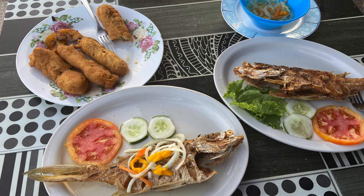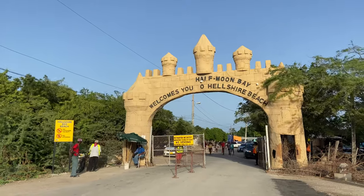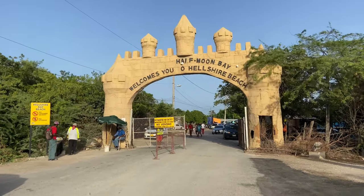Today we're heading to Hellshire Beach to buy fried fish. So this is the entrance to Hellshire Beach, and it costs 100 Jamaican dollars to enter.